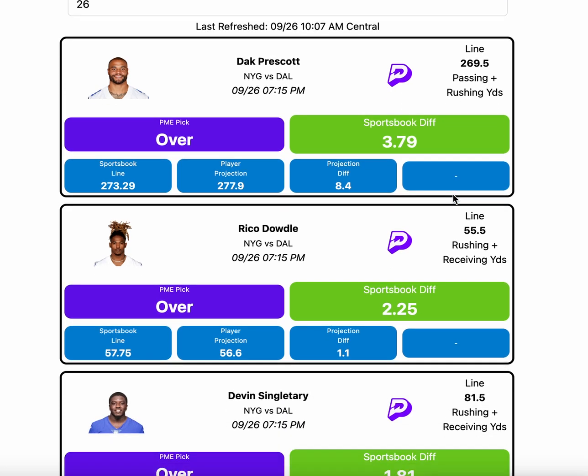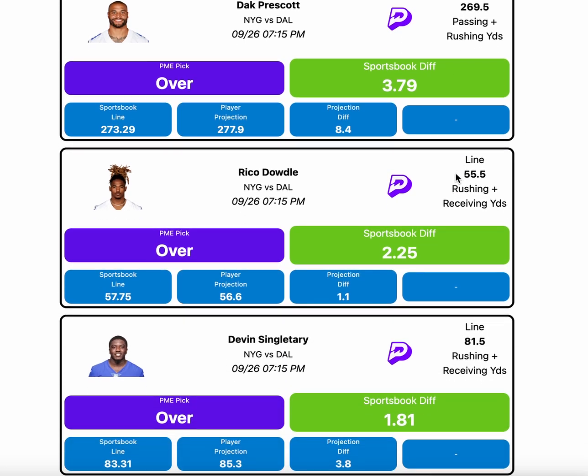Okay? I wouldn't. Rico Dowdle, over 55.5 rushing plus receiving yards is a 2.25 sportsbook differential on his over. Sportsbook lines are on average at 57.75 on this line. Our player projections 56.6, a 1.1. So not only do you have the other sportsbooks around 57.7, what does that tell you? That this should be around 57.5. But it's not. It's 55.5. So grabbing the over would get you a good value with Rico Dowdle.